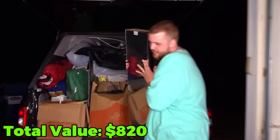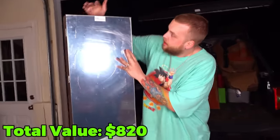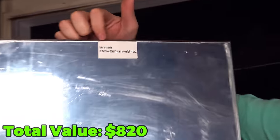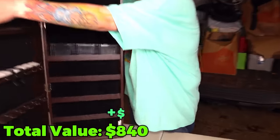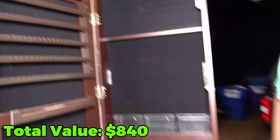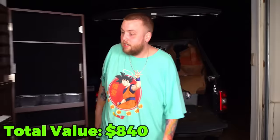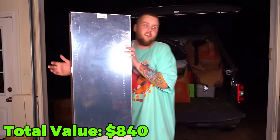Look at this big, nice display cabinet thing. My favorite part of it is the sticker at the top, look. It says, key is inside. If door does not open properly, try hard. Thank you. That's good advice. But there's nothing in there, but it's actually a really nice little piece. I don't see the key inside it's talking about on the sticker, but if somebody wants to get a key made, I bet you that's not cheap, and it's gonna go right to our yard sale pile.